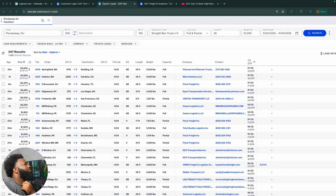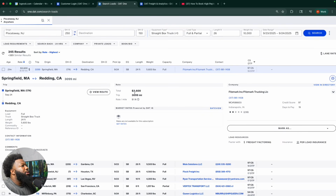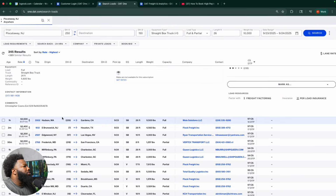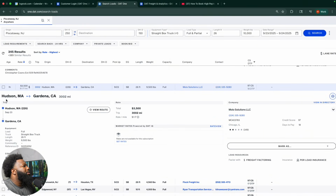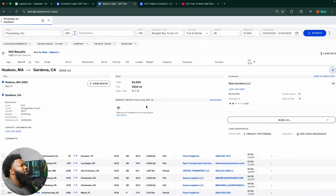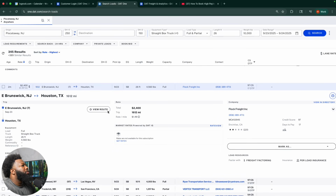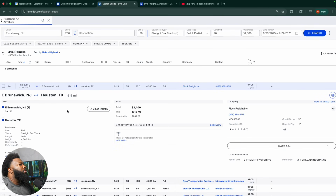All right, next search we have is Piscataway, New Jersey. And this is on the highest rate for now. Let's see. What's that? 116 a mile. $3,600 for 3,100 miles. Straight box. All of these mostly are straight box. Got Hudson, Massachusetts to California. 3,500 bucks for 3,000 miles. 2,400 bucks, $1.50 to go down to Houston, Texas.